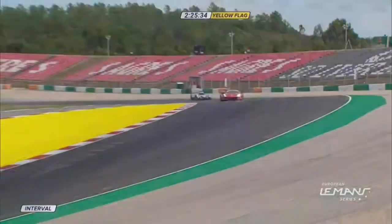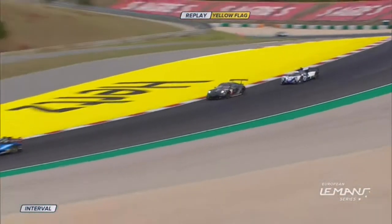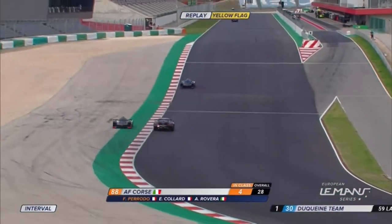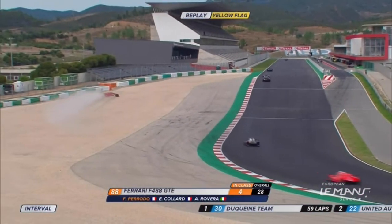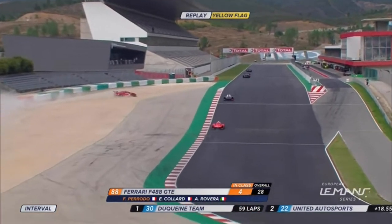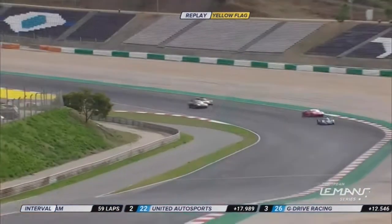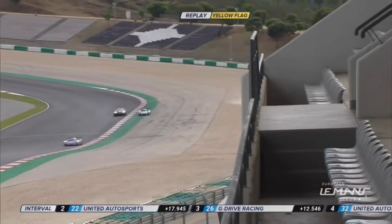A moment for the 88 car that was riding high in GTE has ended up in the gravel trap at turn 15. Looks like it went off all on its own, Bruce Jones. All on its own, nearly went down to the beach, nearly down for lunch in Portimao, and just fails to get back out of the gravel trap. Massive moment from Francois Perraudot.